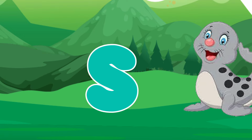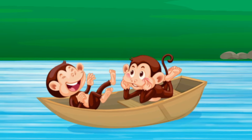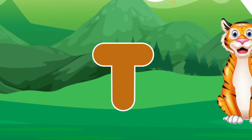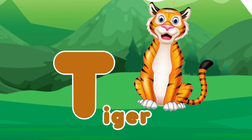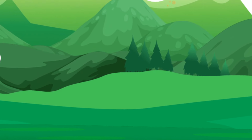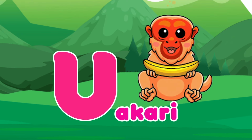S, seal, animal with flippers that loves water. T, tiger, big cat with stripes. Uakari, monkey with a bald head.